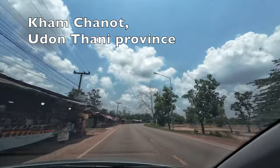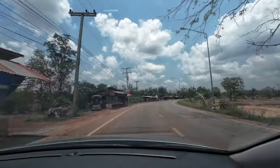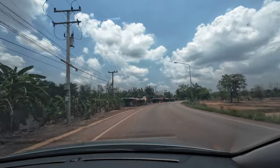Next place we visited was Kham Cha-not, which is a Buddhist temple about 100 kilometers from Udon Thani. And supposedly a large naga resides in this area. Oh yeah, look at that. Lotus flowers on the boardwalk.